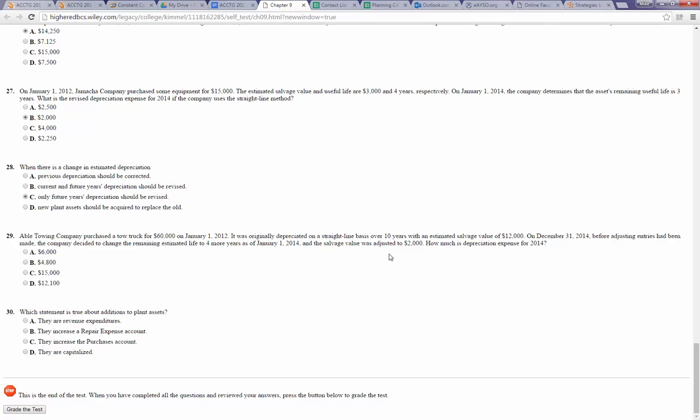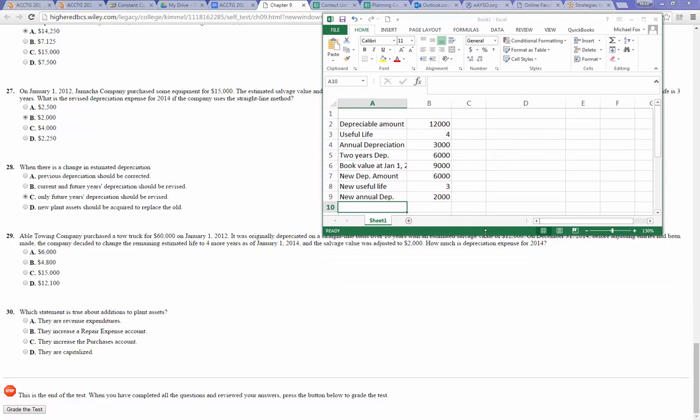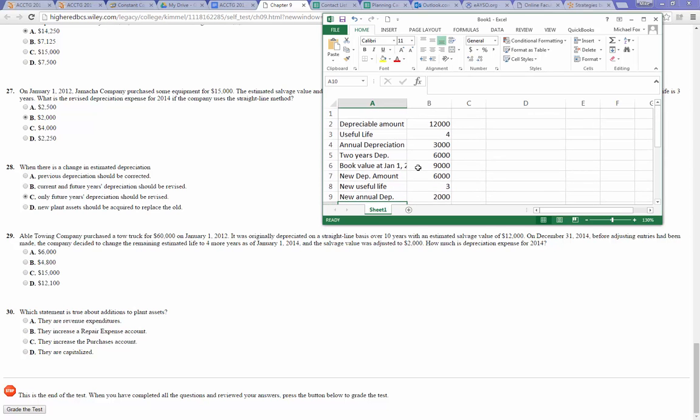All right, so here I think they're trying to trick us, although I could be wrong on how they want us to do this. So we're going to take a stab at it, and then when we correct it, we'll see if we made a mistake. So the original depreciable amount was $60,000 minus $12,000 in salvage value. The useful life at that time was 10 years, which gives us an annual depreciation of $4,800. This was purchased January 1st, 2012. So it would be all of 2012, all of 2013.